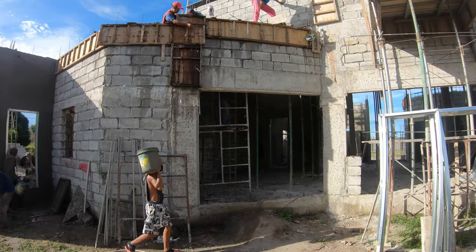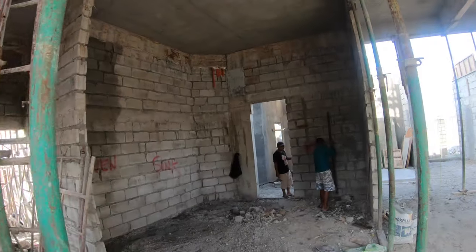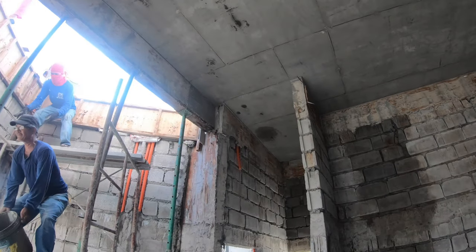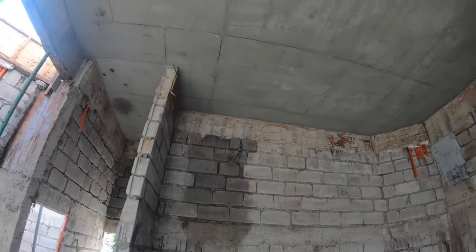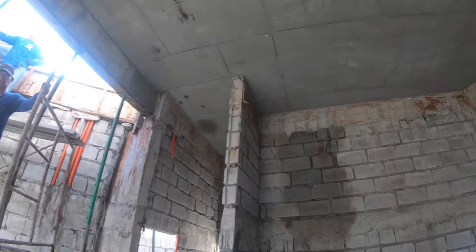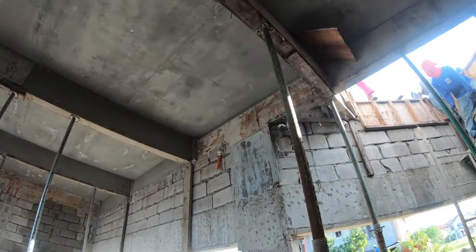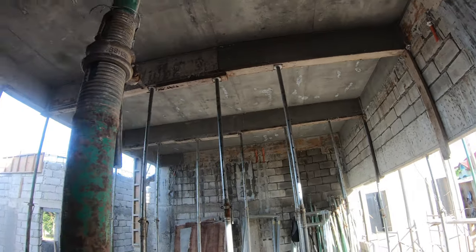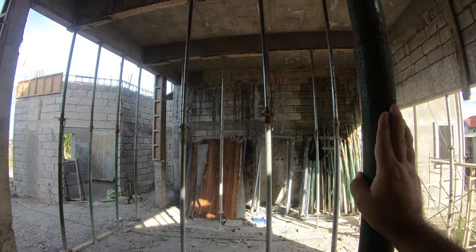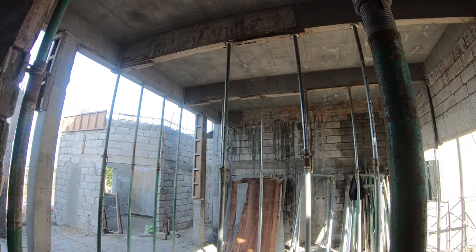Now, on the inside of the house, they have removed all of the forms from the ceiling, looking very nice. All right, so we're still leaving the jack stands here in place for the beams for another week or two.